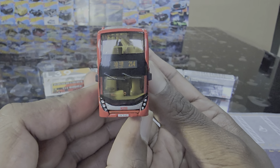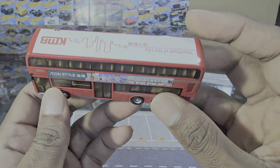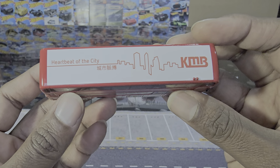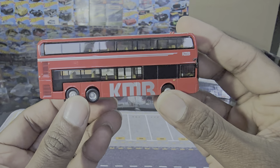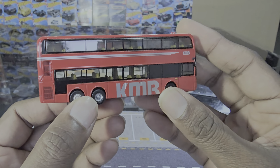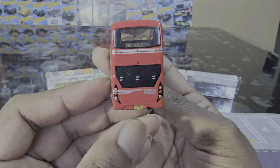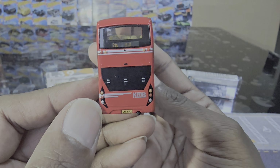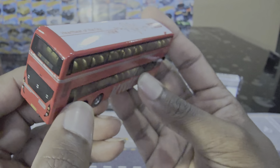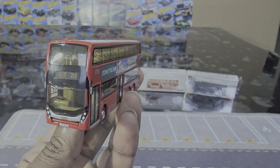Route number 214, KMB on the front, a license plate, side mirrors. I'm guessing that's the Hong Kong skyline, heartbeat of the city. On this side there's nothing, just the KMB logo and some silver or chrome accents. At the back you've got beautiful painted tail lights, reverse lights, blinkers, license plate, and the route number again, 214. It's looking fantastic, guys. Quite loving it.